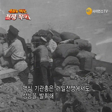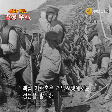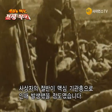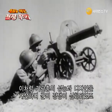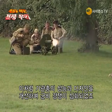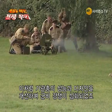The Maxim found its first significant action in the Russo-Japanese War. In fact, half of all casualties from that conflict were attributed to the weapon. The race was on to improve this type of weapon, and several redesigns and clones appeared.